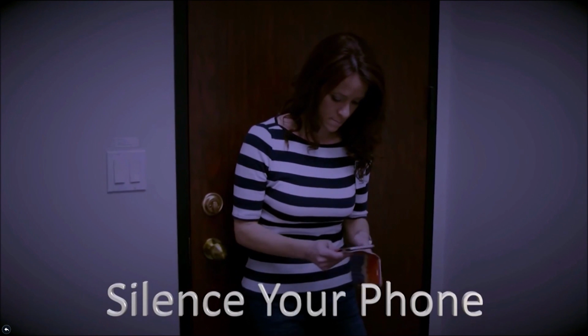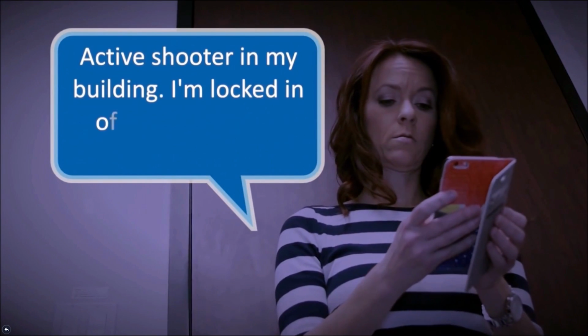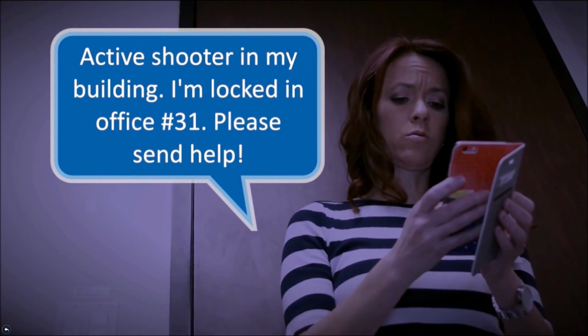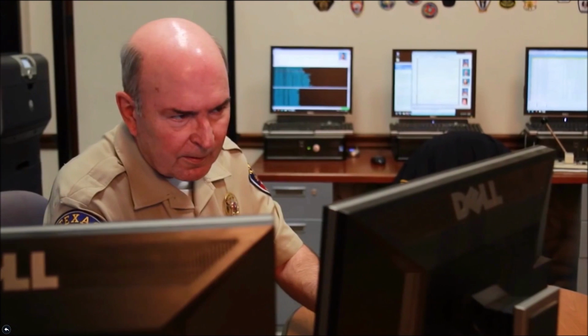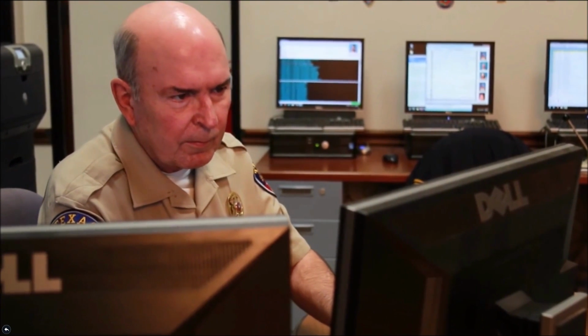If you have access to any social media accounts like Twitter or Facebook, silently post a message to your profile stating exactly where you are and any information you have about the incident. Authorities will be monitoring social media as soon as they are made aware of the intruder.